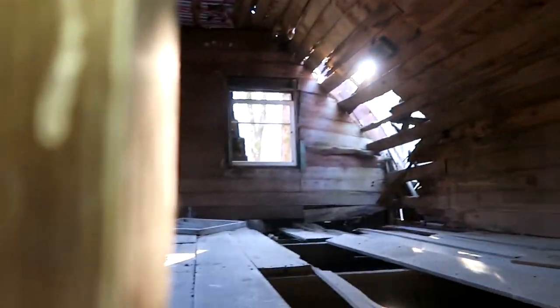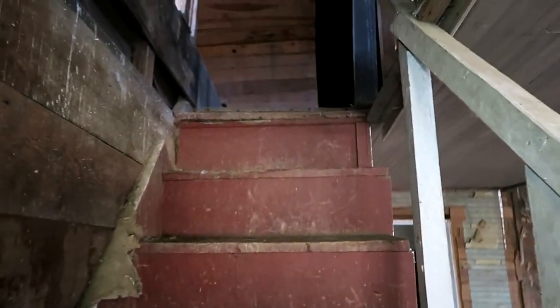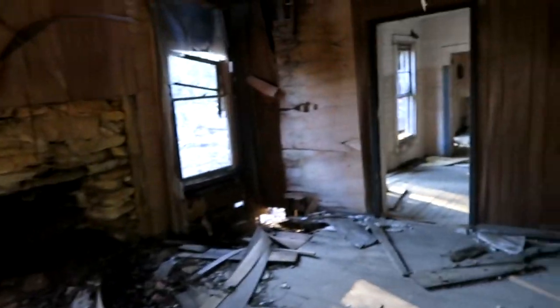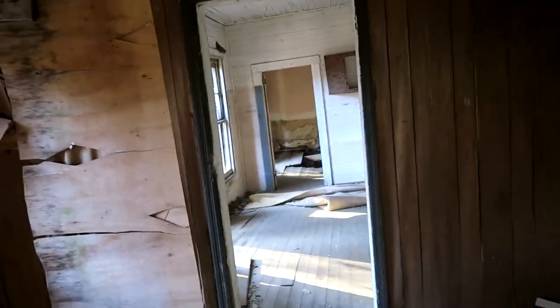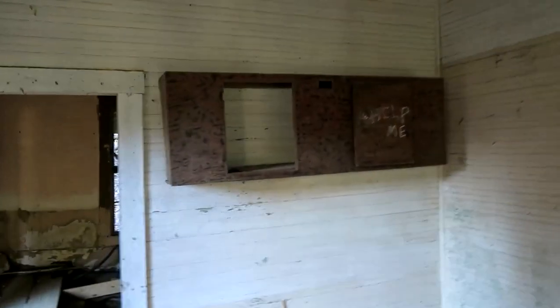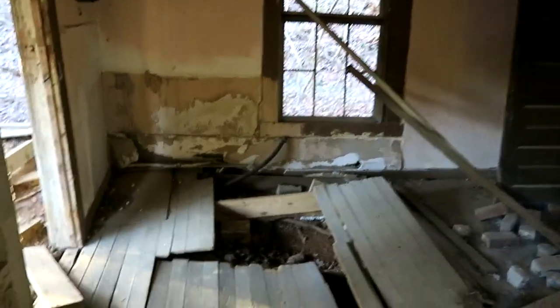A set of chest of drawers right there. And the perspective doesn't show, but that's angled right there. You might be able to see it there. Well, I made it back down. The stairs are solid, but that floor up there didn't look all that great. Back this way, set of cabinets. Another collapsed floor.